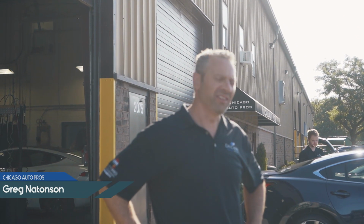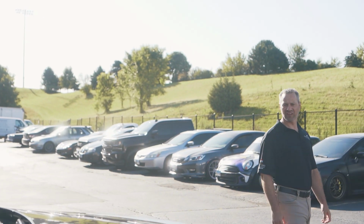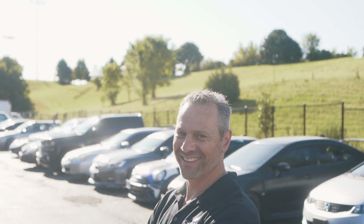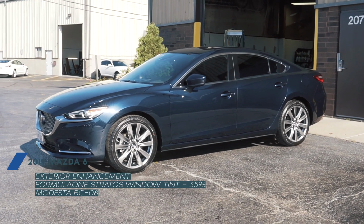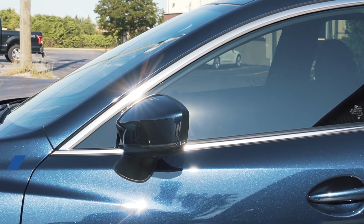What do you think? I've never seen such a car. It looks like a Panamera. Yeah? Looks fast. Would you drive it?